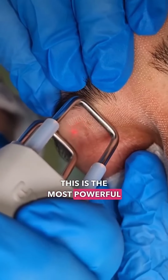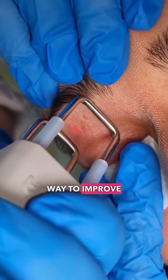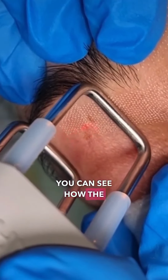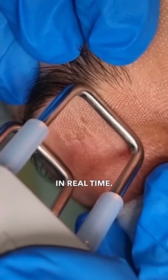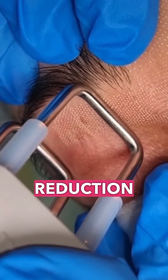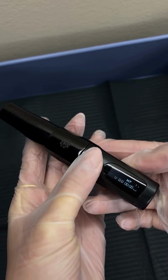This is the most powerful non-invasive way to improve skin laxity and wrinkles around the eyes. You can see how the skin contracts in real time. It is this shrinkage that gives the tightening and wrinkle reduction of the eyelids.